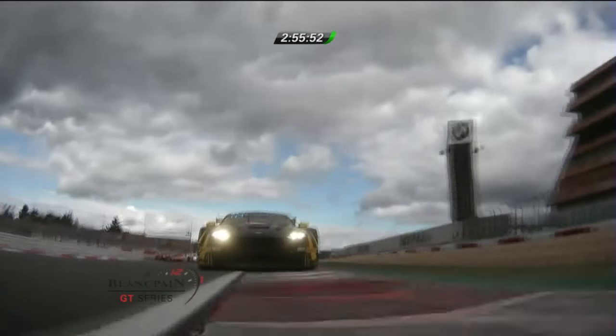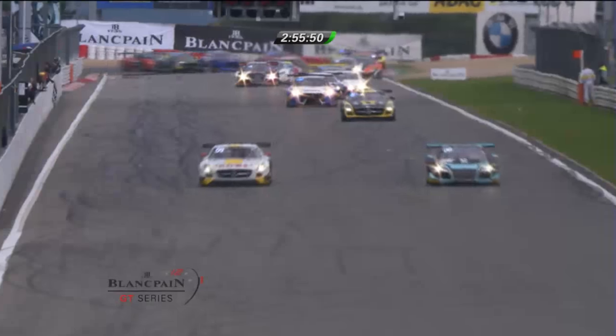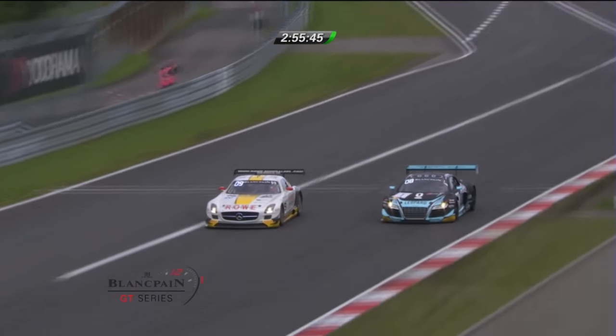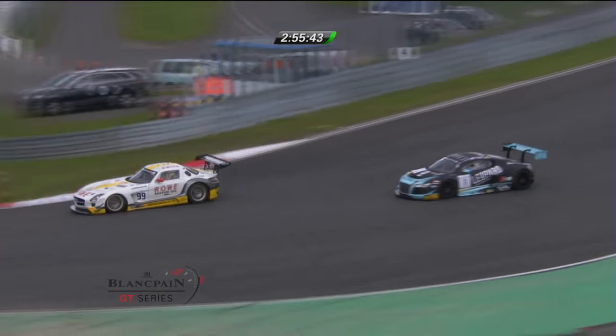Leaders through, Dolby leading Zaug. Third is Hubert Haupt, who went well here last year. Fourth is Chio, fifth is Max Buch, sixth is Guy Smith. And there, look, side by side, Jean-Carl Vernet losing out to Nico Bastian. The Mercedes has always been good around here.